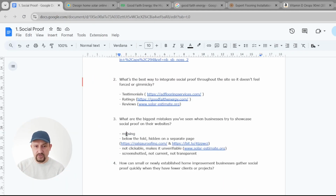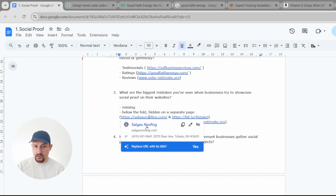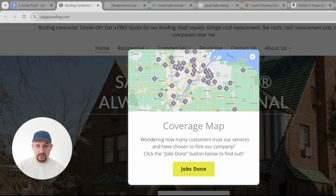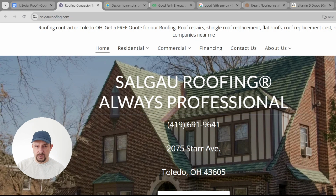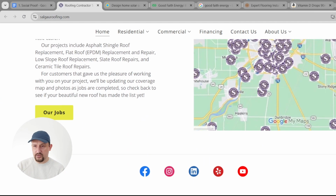So missing reviews is the biggest mistake, and if you don't have any reviews showcased on your website and you're spending money on advertising, you're leaving money on the table. That's what I can say here. Another mistake in my view is showing the reviews below the fold, just like testimonials that we saw here. And another one is hiding the reviews. Let's look at this.